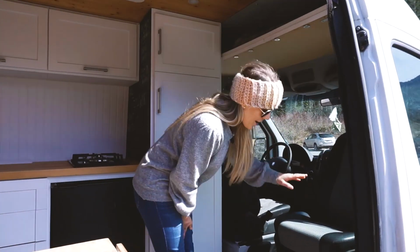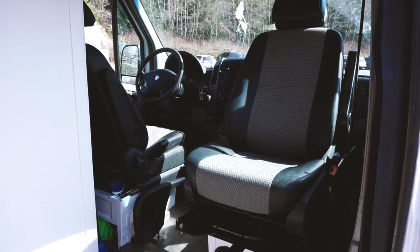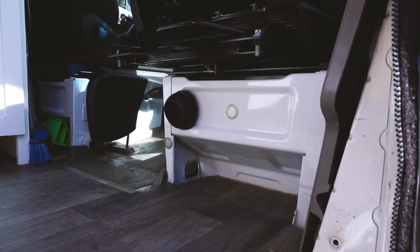So in the front of the van, we have obviously the swivel seat, and here we have an S-bar, so it's hooked up to our diesel. Yeah, and it's working really well.